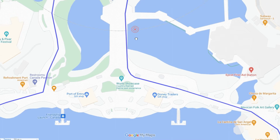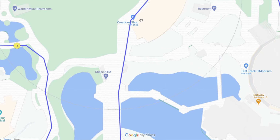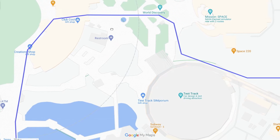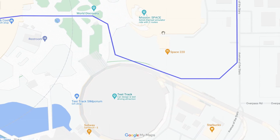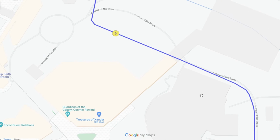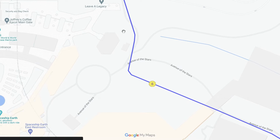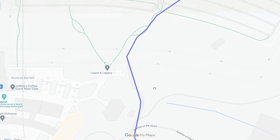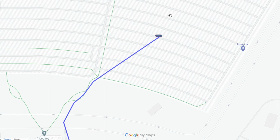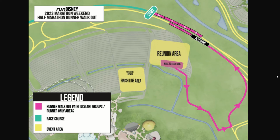So you're going to head down, and you're going to make that right similarly to what you did for the 5K. Run through that breezeway, come in between Mission Space and Test Track, and you're going to continue backstage for the remainder of the course. You're going to hit that 6-mile marker, which means you only have 0.2 left to go. You are almost there, and you're going to come out again in the Imagine lot and finish your race. So now let's talk about the half marathon.